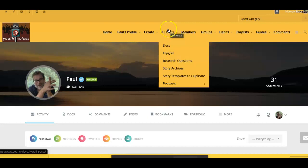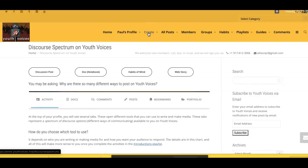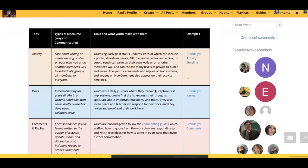Let me go, I'm going to click this create button for a second because it takes us to a page that's not very interesting to the world, but I think will be interesting to us a little bit.